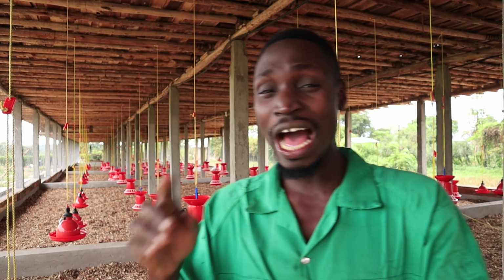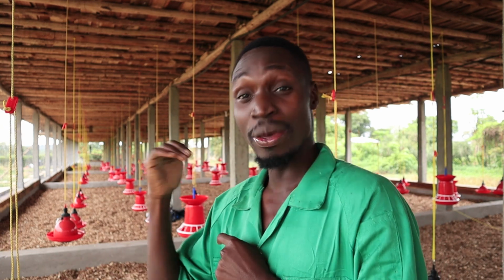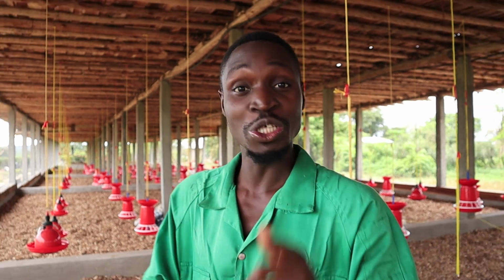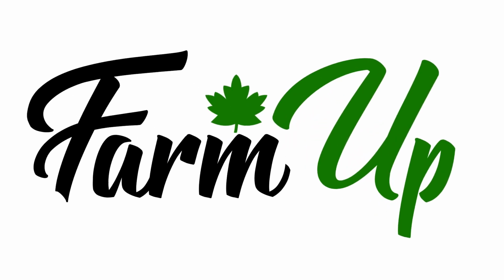We've got the feeders up, the drinkers up. We're trying to do the final preparations for us to move the birds in here. And hopefully in the next 3 or 4 days, the birds should be inside here. Still quite an amount of work to be done, but I think we're going to be done very soon. So let me show you guys exactly what's happening before we move the birds in.